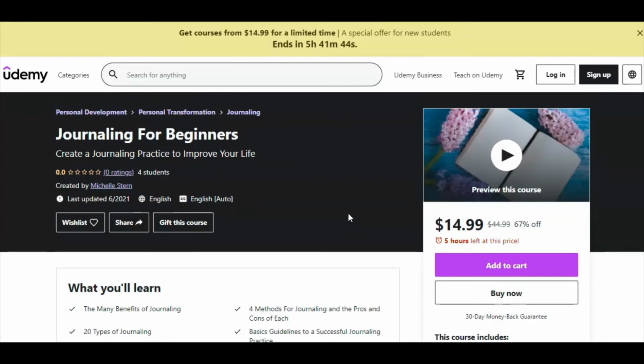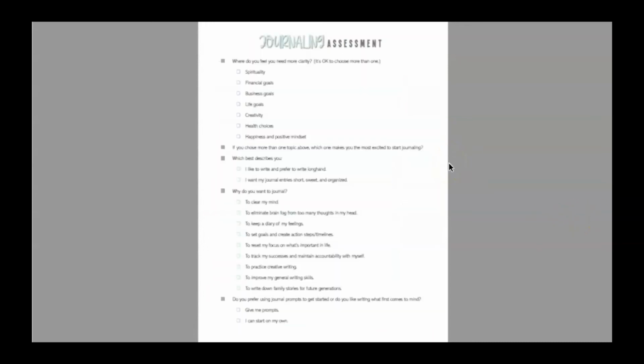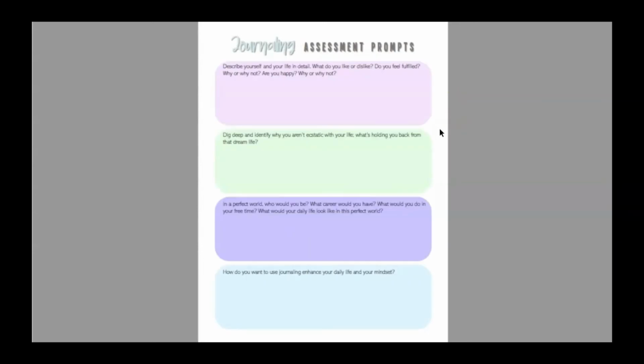And now I'm going to show you a little bit more of what those printable sections were that you're going to get in this course. All right, so here is the PDF that I have all of these printable things together. Now in the course, they're going to be separate, but for the sake of this video, I put them all together so I can show you easier. So the first thing is a journaling assessment. So as you can see, there are some questions that you can answer. And here are the assessment prompts, some more things to ask yourself. These are fun questions. Everybody loves journaling prompts, right?